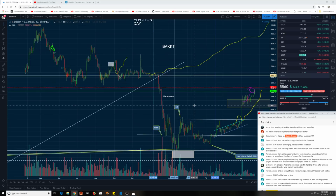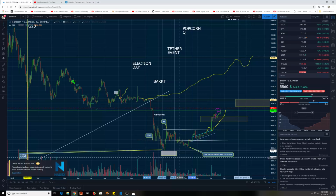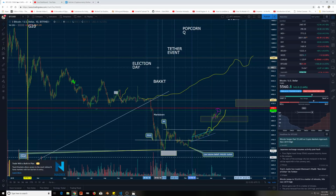And what they're doing, you know what the game plan is, guys. They're getting the coins, okay? They're getting the coins. If they get it up here to the 6,000 range, I mean, they could do that in 2 minutes if they wanted to, okay? They could get it up to 20,000 in 3 minutes if they wanted to.